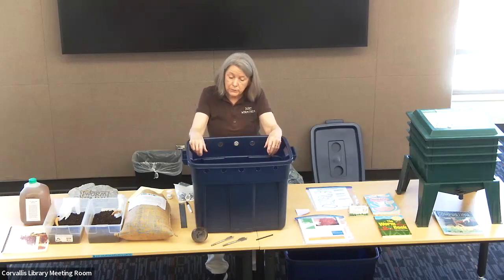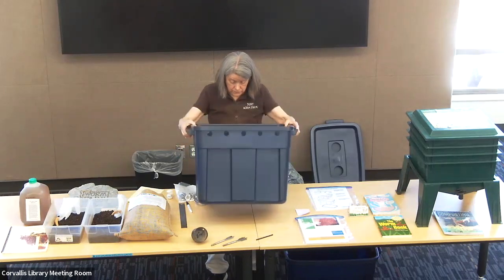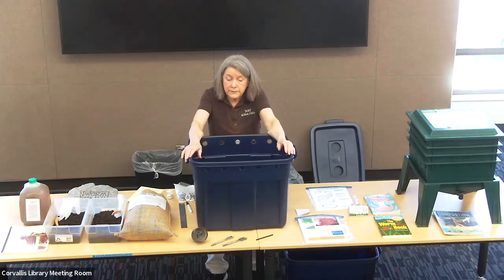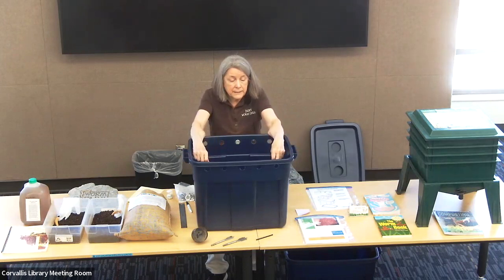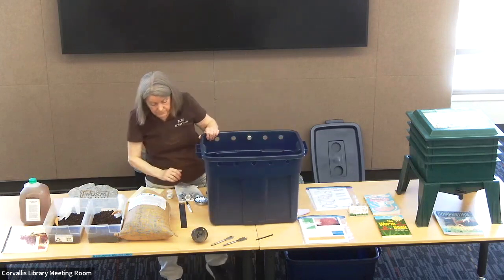So when you build a bin, you're going to want to have air circulation, you're going to want to have drainage, and you're going to want to have a lid. They like the dark, they move away from the light. And I'll show you how to do this one.